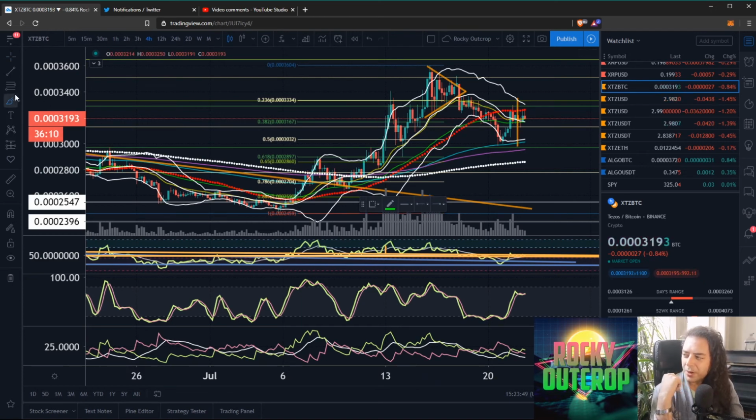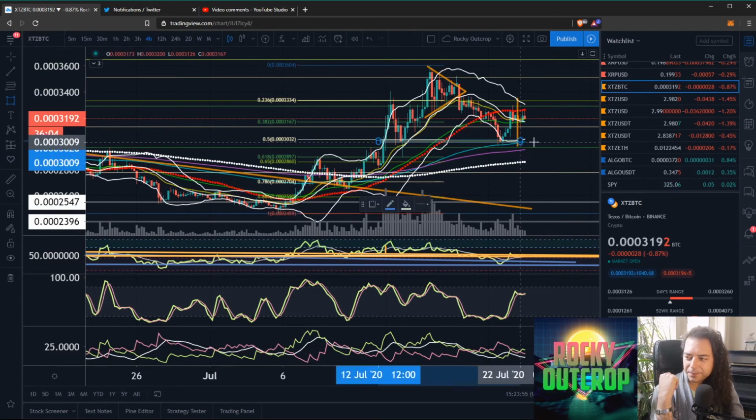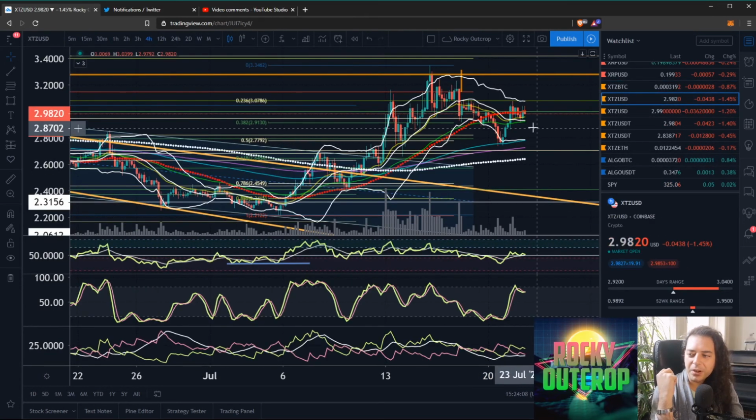Should I use one of these boxes? I mean, it's good to do the boxes from time to time, so I'll do a little box in here. Boom. And that's what I'm going to call the neckline area for that. And if it did break down past that, then we could be going down towards these 2,800 levels that we were at before, that we talked to death.